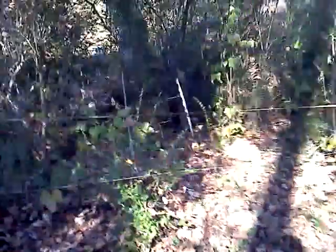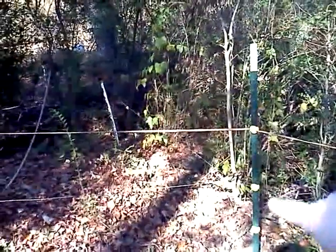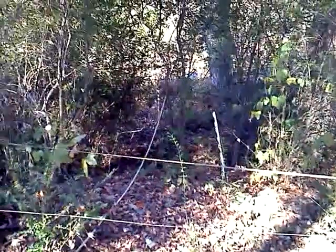This is the spot we're talking about putting the bridge in. Across the creek. It would just go straight across. We have some culverts across the creek already and some dirt to fill it in with. But the whole place just looks totally different.